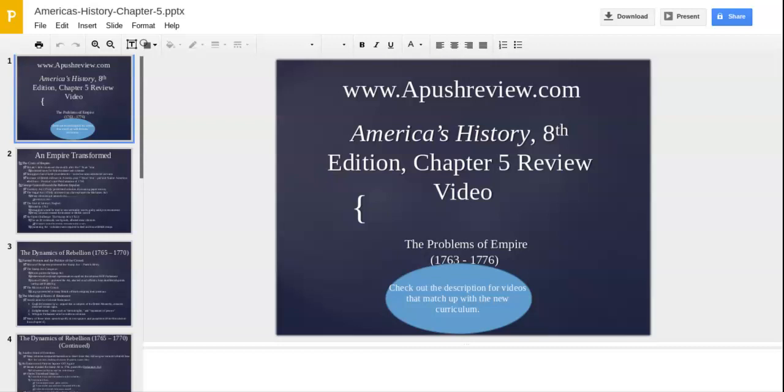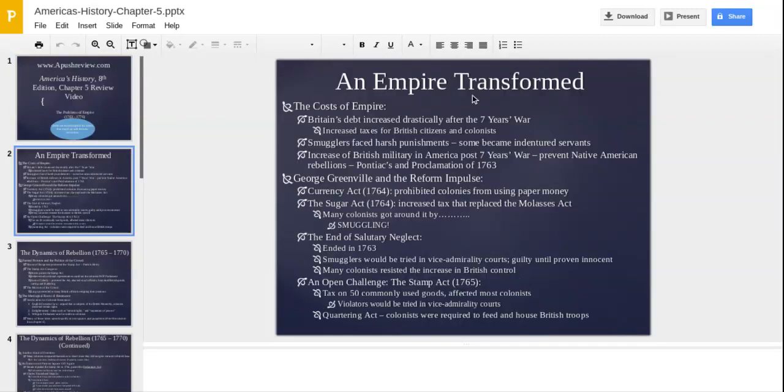Okay, welcome APUSH students to your chapter 5. This right here is the Road to Rebellion. It's going to get us all the way up to 1776 and the Declaration of Independence from Britain. So let's go ahead and get in it.